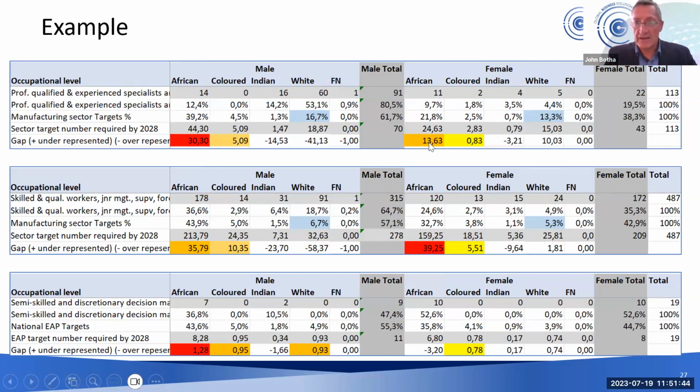African females, by 2028, an additional 13.63, or if you round it up, 14. Then colored male is the next, the third highest in the pecking order, and then colored female. Even at junior management level, they'll need 39 additional African females, 35 additional African males. So organizations need to run the numbers. They need the data to get a sense of what the gap is between where they are now and where they need to be by 2028. Because clearly the next step is then to determine how you will achieve those targets.